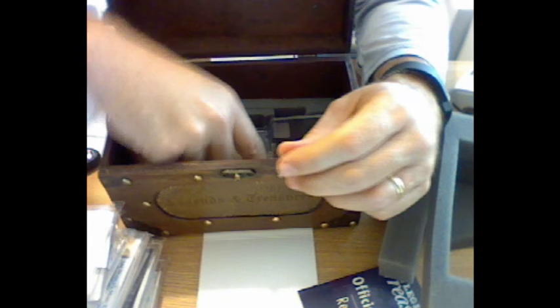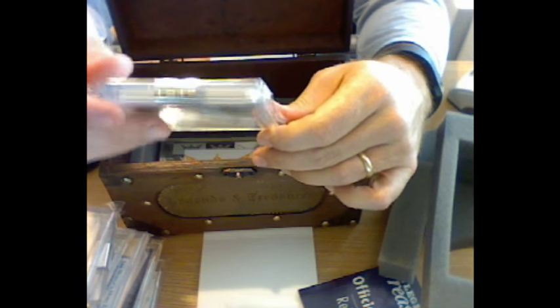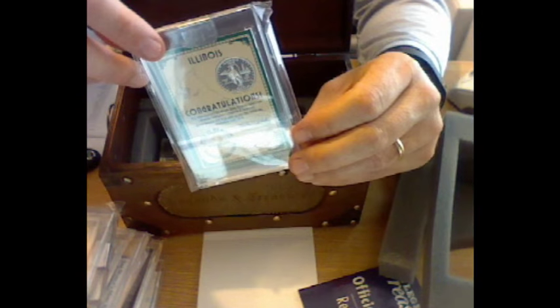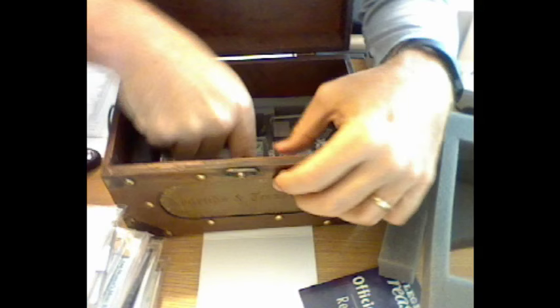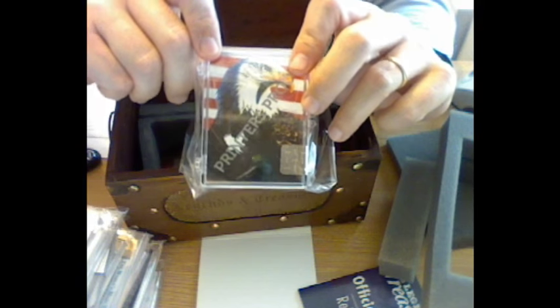And then number 9 goes to Ken Tyler. This is an Illinois State quarter. It looks like it's the silver proof state quarter that goes to Ken Tyler. And then the last hit in the box is a Wheeler Collection logo card. It is this one. That's actually my slot. And then down here in the bottom is an additional 90 card proof set that we will be randomizing at the very end.